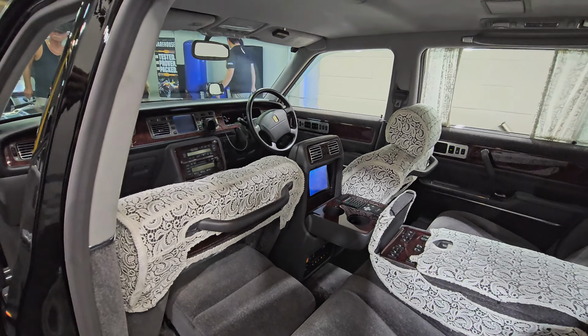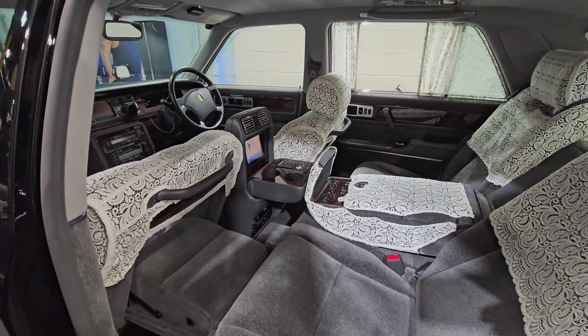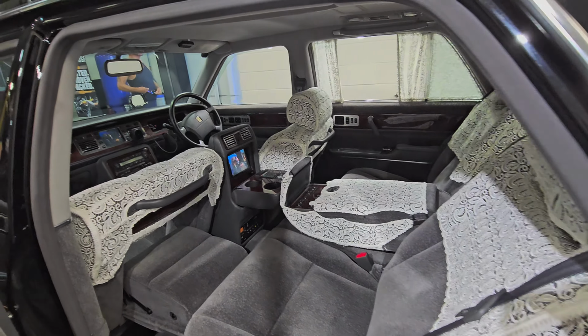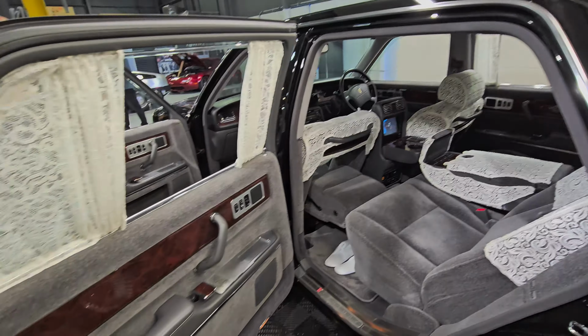It brings me back, like phone books. But I bet, you know what? It is so comfortable. Oh, yeah. Like those Caprices, the '88s, '87s, when they're all nice and plush and soft. Yeah. Look at that. All redone.